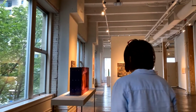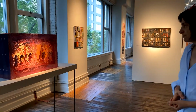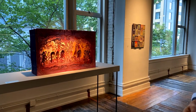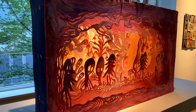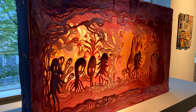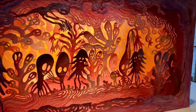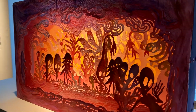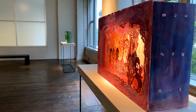Let's keep walking and see the rest of the show. As we're walking through, you're originally from Transylvania. That's right. And have been an artist, I think, your whole life. Yes. Can you tell us a little bit about your background and how you identify as an artist and how you have come to do this work?